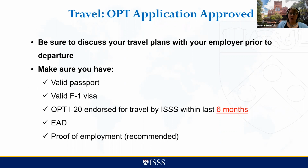Also, when you do that first OPT reporting, it's a good idea to ask for a new I-20, especially if you are going to travel, because officers like to see that you have approved OPT. They look at that page too, and once your OPT is approved, they're going to see that on the I-20. So it's a good idea to request that new I-20 when you have the option to just do it all in that one e-form when you are reporting your employment, or just even reporting that you got your EAD. And the EAD is another thing that you will want to have with you, as well as proof of employment. It's not required, but if you have it, it's recommended to bring that information.